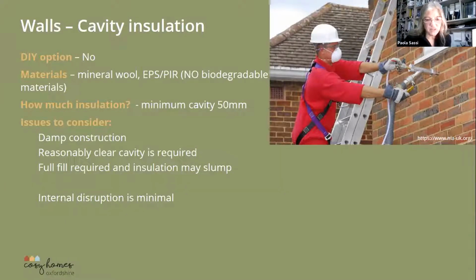It can also happen that the insulation can slump, so it has to be done properly, and you have to make sure that the company that does it is reputable and can give you a guarantee and so forth. The advantage is that the disruption is minimal. There's very little, unless you have to pump from inside, which does happen once in a while. It's straightforward.